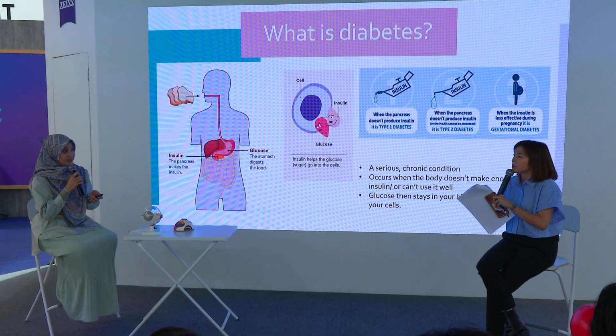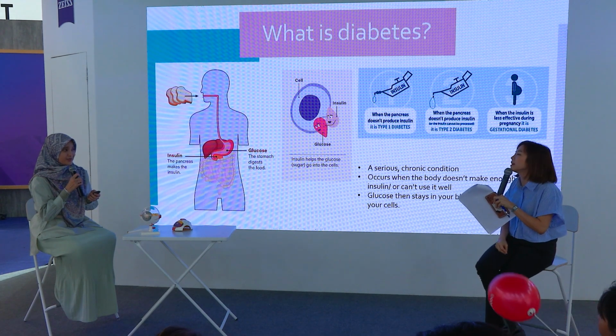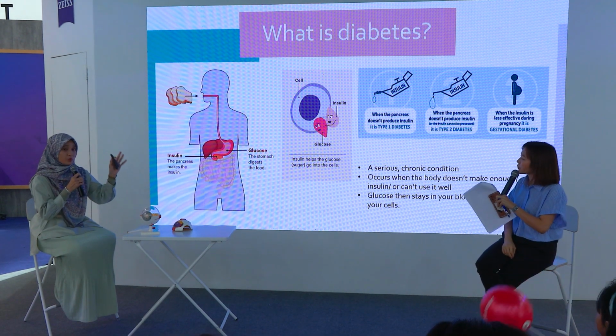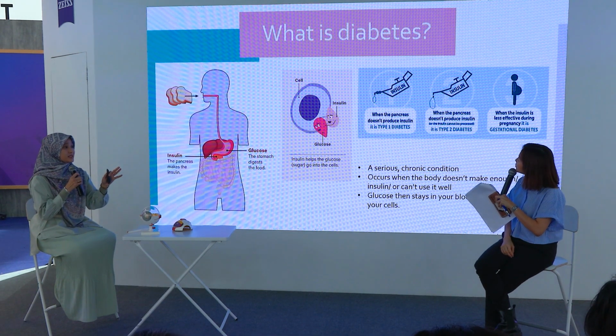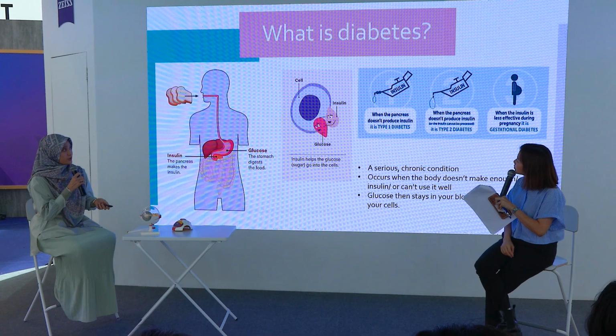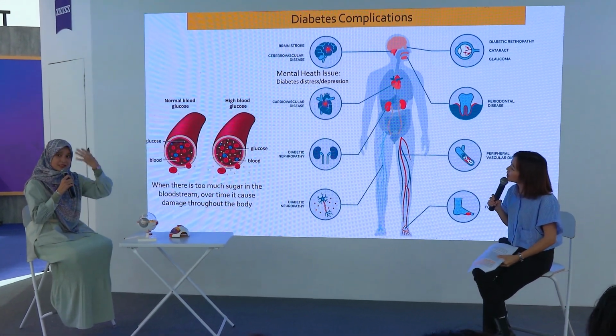Gula tu tinggi. So maksudnya gula dalam darah tu dah terlampau tinggi. Yes, gula dalam darah. So okay, you have type 1, the most common one, you have type 1, type 2 and diabetic in pregnancy. Okay, so diabetes is from head to toe, daripada atas sampai bawah.